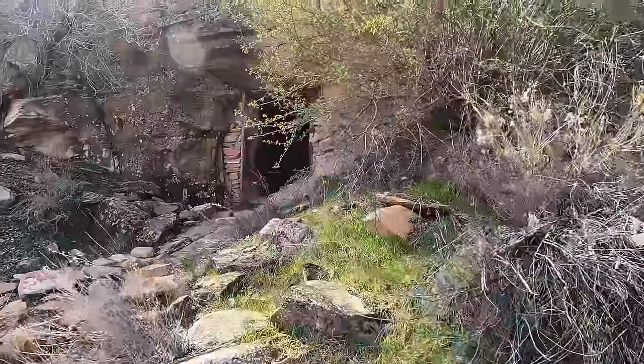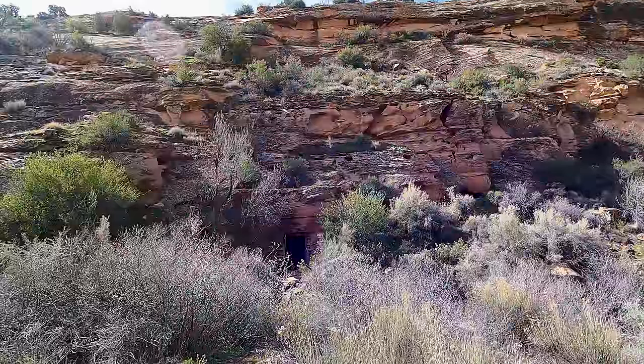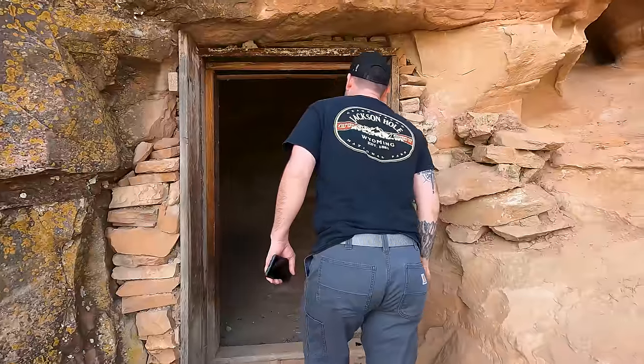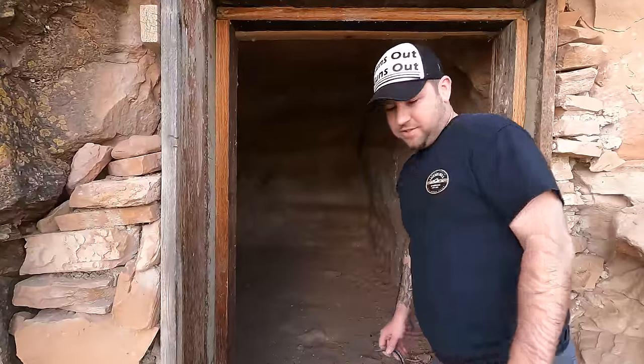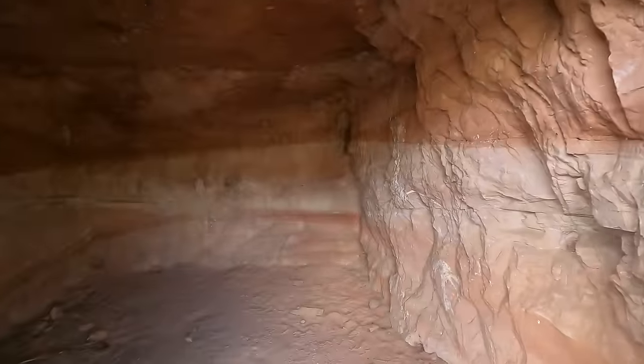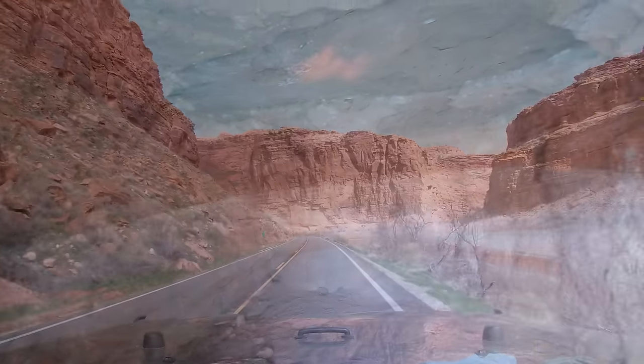So we saw this door in the side of this rock face from the road, and we wanted to check it out. Oh. What? What is it? A room. Oh, let me see. Just an old storage room, it looks like. Oh, weird. Okay, well, not as creepy as we thought.